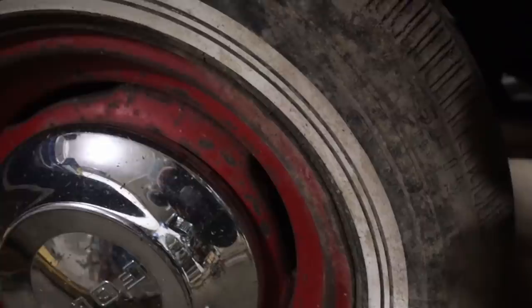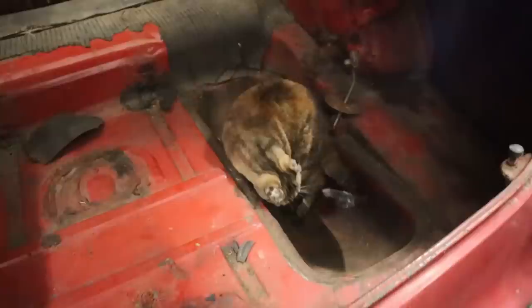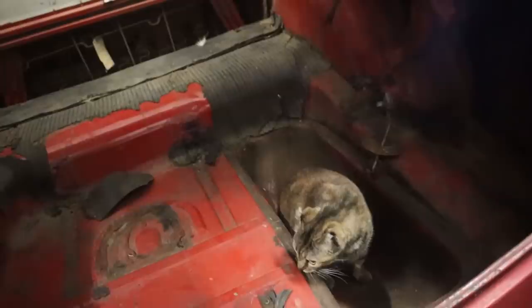Classic tires are worth the price of admission on this baby. Look at those classic Goodyear triple pinstripes. It's like you've been antique auto shopping. Oh, the kitty well is in good shape. Yeah, the kitty well is in mint condition. The kitty holder is perfect on this thing. Perfect.